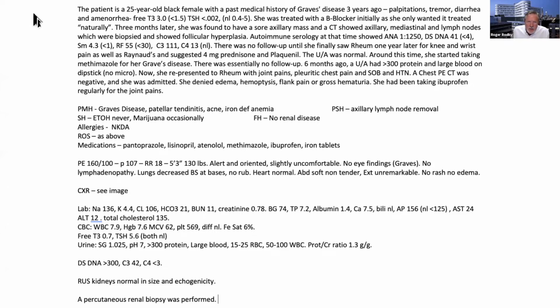So they went ahead and did some autoimmune serology at that time, which showed an ANA of 1 to 1,250, a double-stranded DNA of 41, normal is less than 4. Her Smith was elevated at 4.3, normal is less than 1. Her rheumatoid factor was 55, normal is less than 30. Her C3 was 111, her C4 was 13. Those were both normal. The lower limit of normal for C4 is 13.